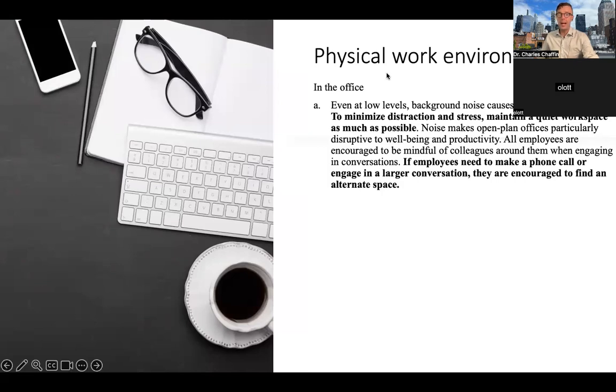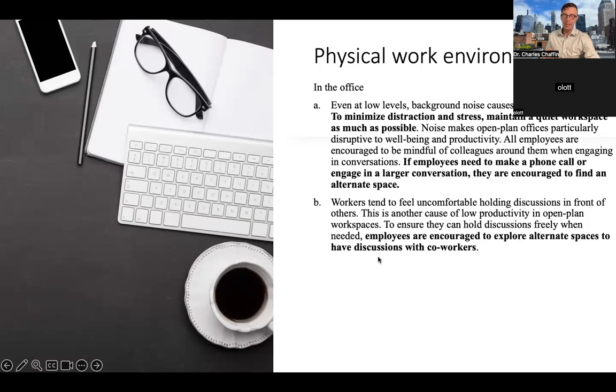So to minimize distraction, we really need to think about maintaining a quiet workspace as much as possible, right? Noise makes open office particularly disruptive. And if you're having a conversation or you need to have a phone call, find an alternate space. Now, for some organizations, it very likely could be, well, we have a couple of closed offices that you can book, and we see that a lot. So that may be something you would add to this document. We did not put that in here because maybe you don't have that, but that's an ideal scenario, certainly.